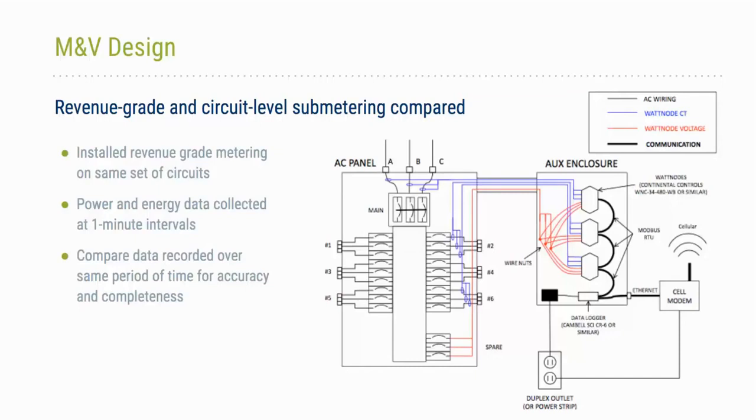And so that graphic there is just a description of how we were installing the NREL submetering right next to the Enertiv submetering, and that was our benchmark against which to compare the measurements from the full panel meter that was under review.